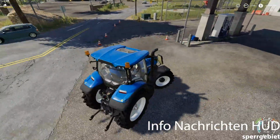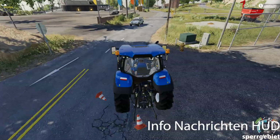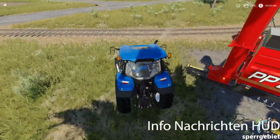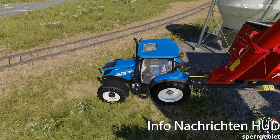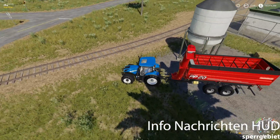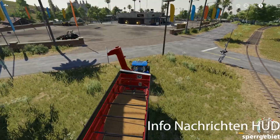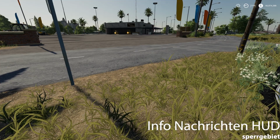Let's go over here and maybe put some grain in. It says normal messages are shown in white. Messages related to an action are shown in yellow. Start filling. Product. Stop filling. Like that. There you go, guys. That is kind of the info Nachrichten HUD.